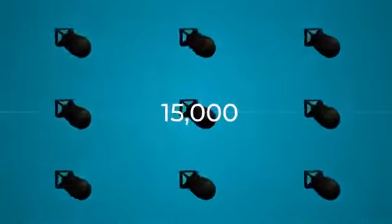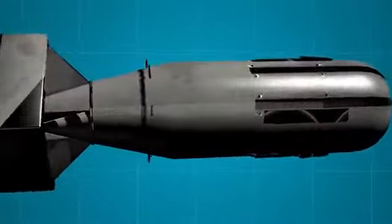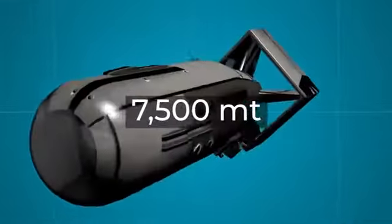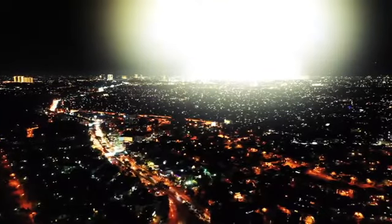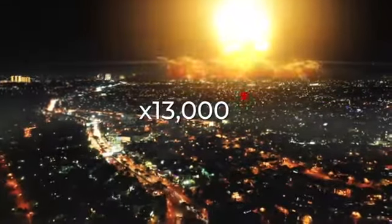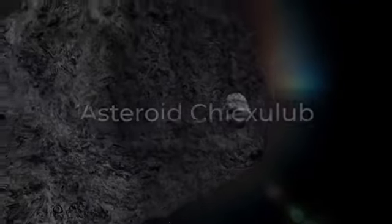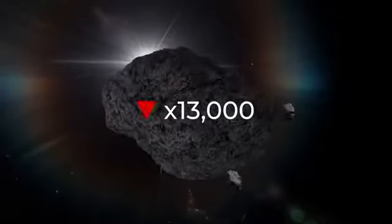For example, suppose each of the 15,000 bombs have a capacity of 500 kilotons. Putting them all together, we get a super bomb with a capacity of 7,500 megatons. What would it be capable of? Well, to give an example, it would be an explosion with a force about 13,000 times less than an impact from the asteroid Chicxulub. You already know the consequences of its fall, so reduce them also by about 13,000 times.